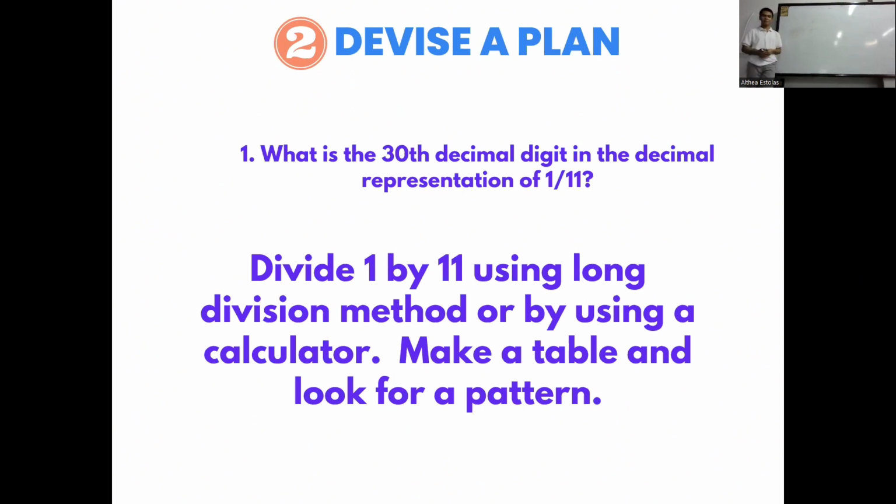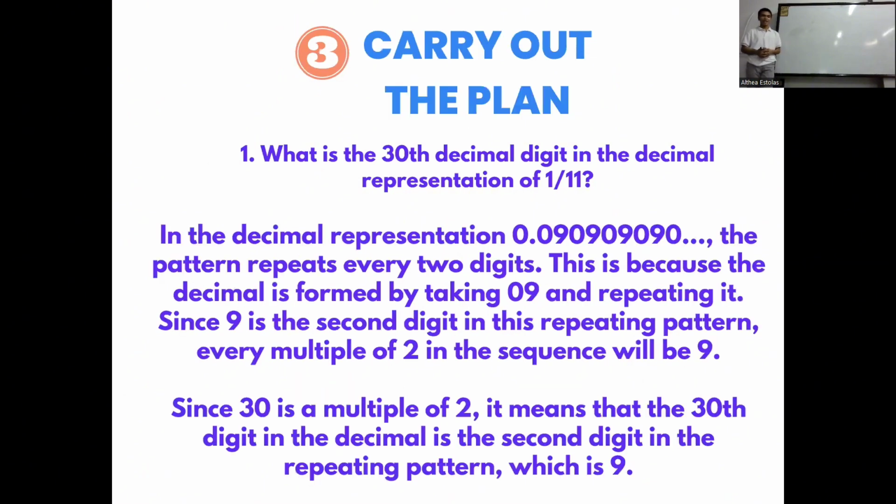In the second step, we need to devise a plan. In this problem, we can divide 1 by 11 to find the decimal expression using a calculator or the long division method. We can also create a table and then look for a pattern. In the decimal representation of 1 over 11, we find that it is 0.090909, and so on.